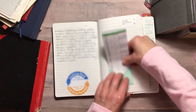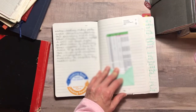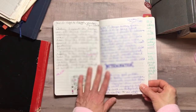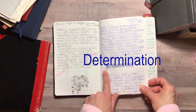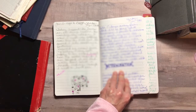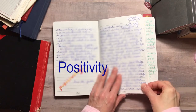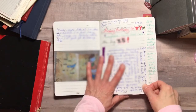And so it kind of made me think, I'm not much of a writer when I haven't done enough. So 2015, I tried to turn that around. You could see I have determination as something I was striving for. So I was trying once again to journal.